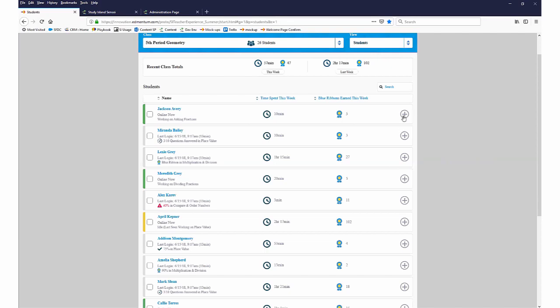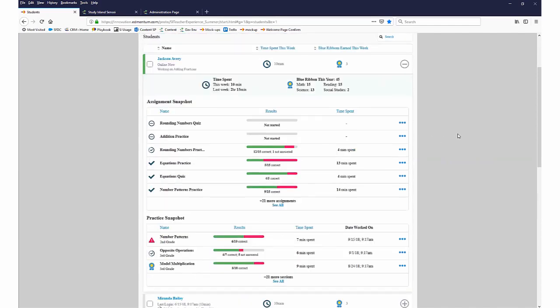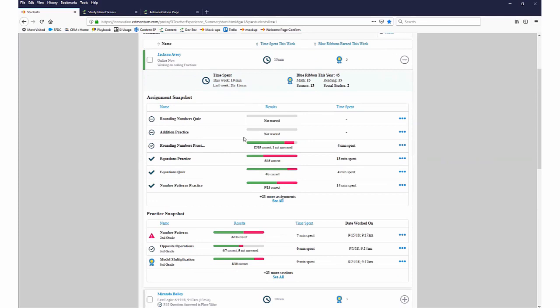But more than just a live view of what your students are doing, if you expand the student's card, you'll see all of the assignments that they're working on. We have two main sections. The first is the assignment snapshot. These are all the assignments that I, as a teacher, have created for my students. I can see the title, the results, the time spent, where they're at.